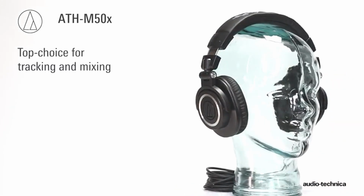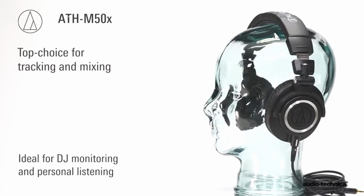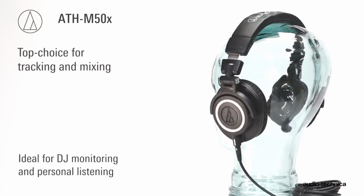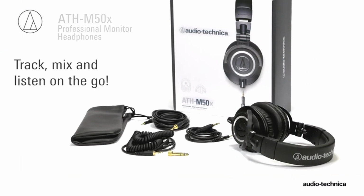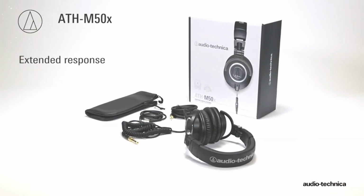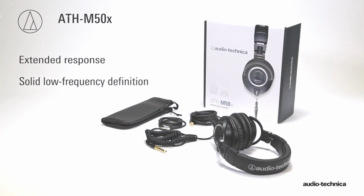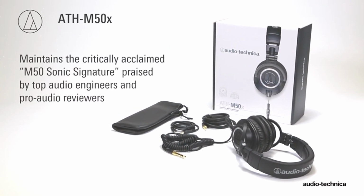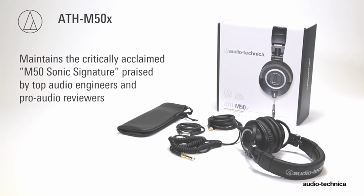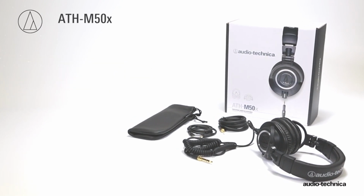Sleek aesthetic and build quality. Sporting a sleek and modern design in classic black, the m50x exudes a sense of professionalism and sophistication. The robust construction of these headphones ensures durability, making them well-suited for the demanding environments of studios and stages. The ear cups swivel 90 degrees, allowing for easy one-ear monitoring, an essential feature for DJs and recording engineers.